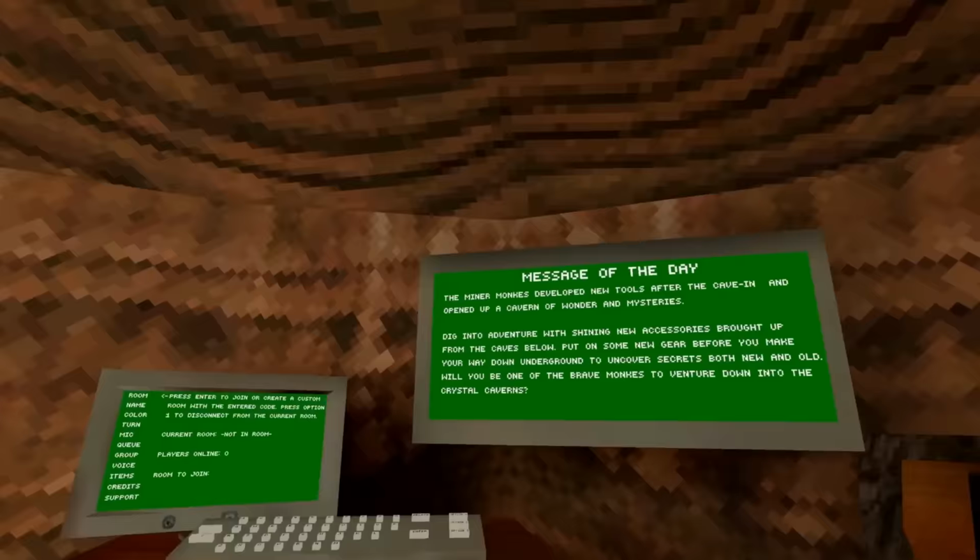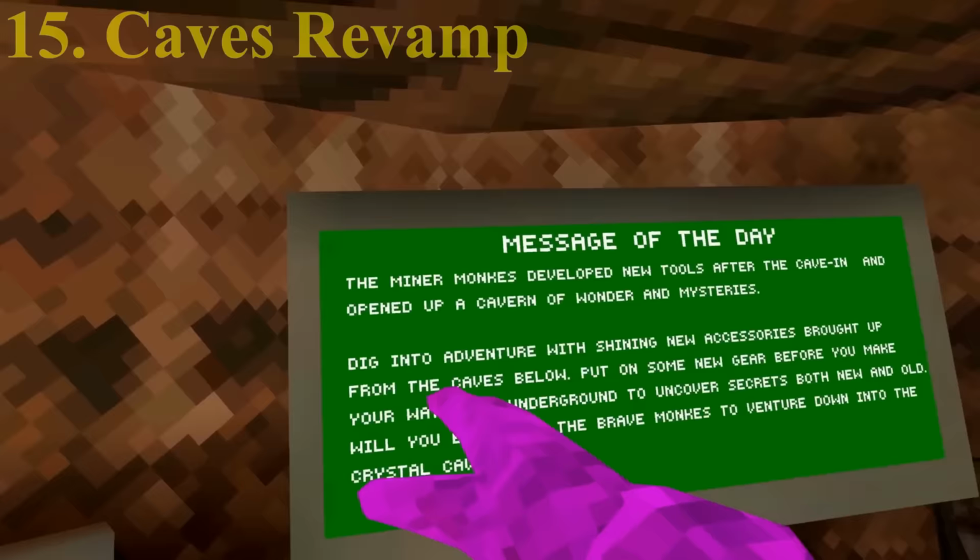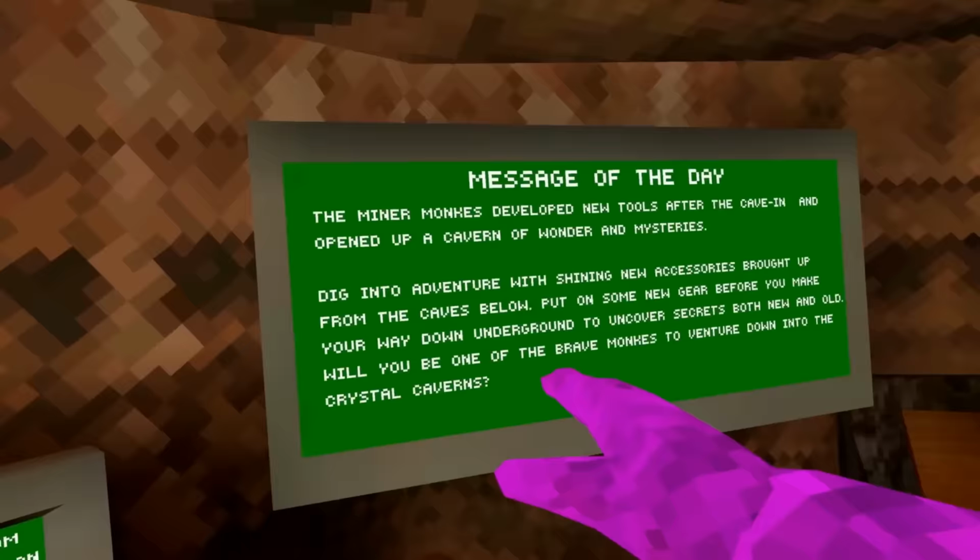Let's see what we got here. The minor monkeys developed new tools after the cave-in and opened up the Cavern of Wonder and Mysteries. Dig into adventure with shiny new accessories brought up from the caves below. Put on some new gear before you make your way down underground to uncover secrets both new and old. Will you be one of the brave monkeys to venture down into the Crystal Caverns?